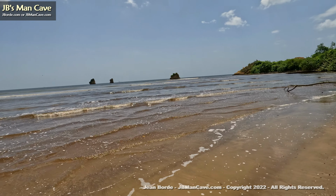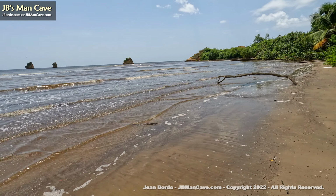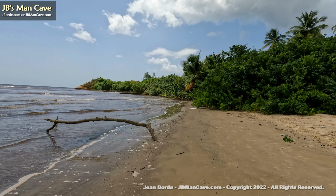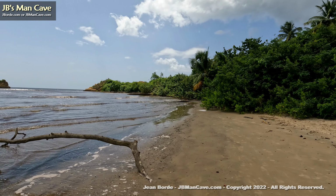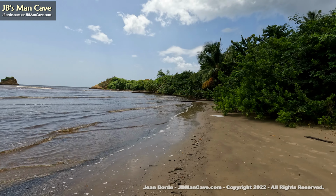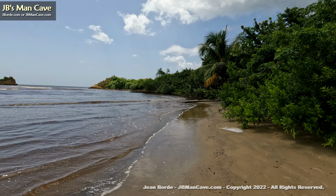However, in a little bit of exploring that I do here, you will be able to get an idea of what the bay area is like. So this is one of the very ends. Now I would imagine, based on the tide, you could probably walk all over to that rock formation there that's ahead.